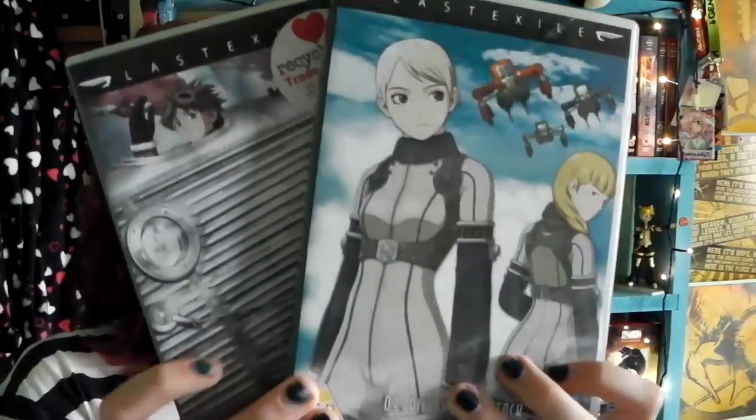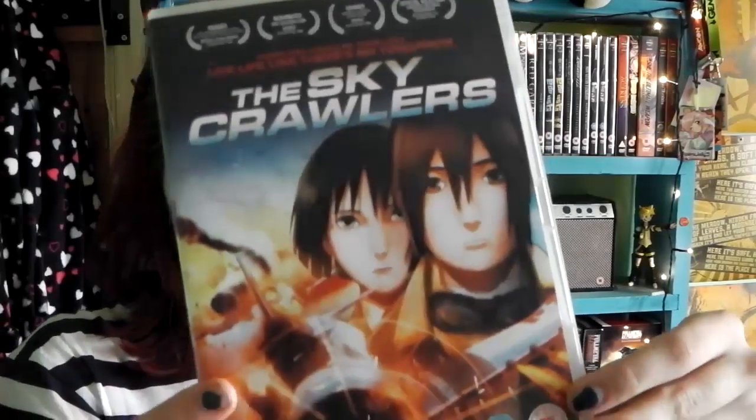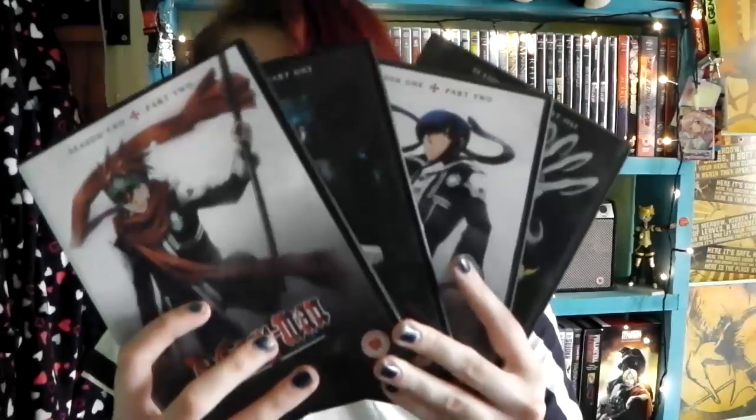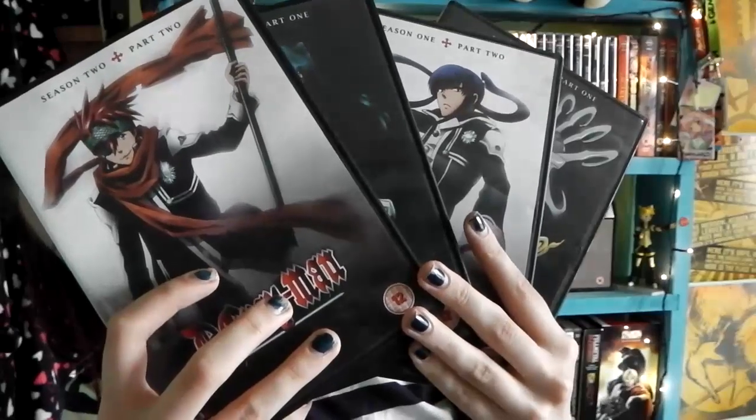Getting towards the end now, we have volumes 1 and 3 of Last Exile, which I still haven't watched and would love to at some point, but I want to get the entire collection, obviously, before I do. Moving along, a film by Production I.G called The Sky Crawlers, which I actually kind of liked. One of my highest recommendations is actually this next one, which is Toward the Terra, the complete collection. Next we have seasons 1 and 2 of The Grey Man, which is actually all that was released in England, at least, and there's still another half of the series after this.